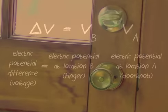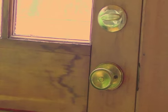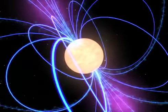While this can be in the form of a zap to your finger, it also happens on much larger scales in many different places. In fact, violent electric discharges are responsible for some of the most spectacular displays of sudden energy releases on Earth and in space.